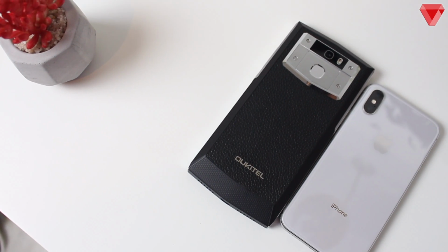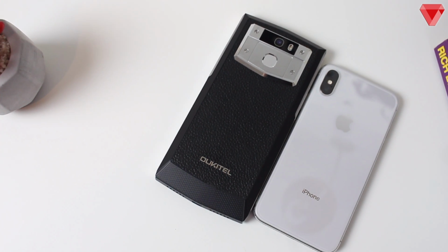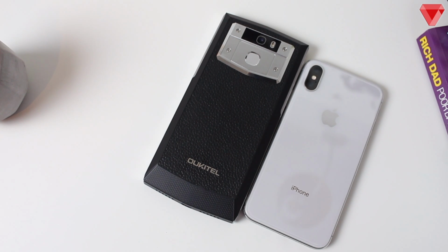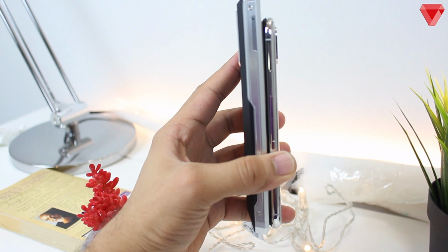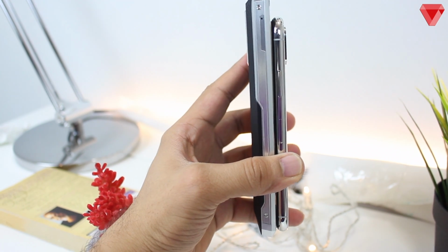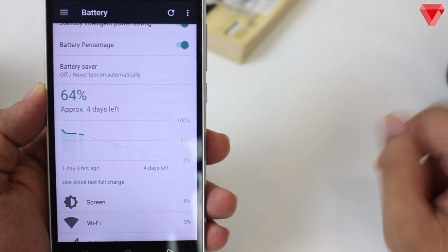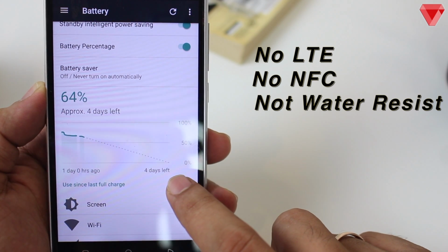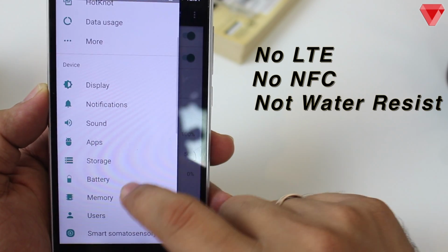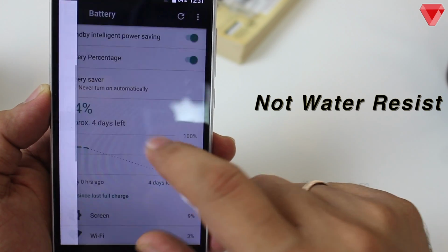Let me show you in comparison to my iPhone X. And look at the difference there. That is insane to me. Wow. Obviously, most of the size is going towards the battery. In case you are wondering, you won't be able to use LTE or NFC on this mobile. This mobile is not water resistant as well.